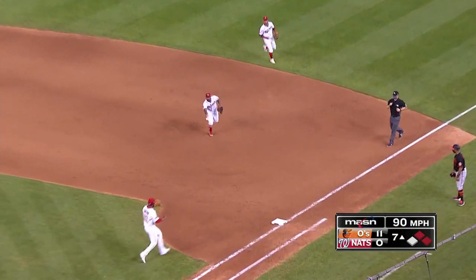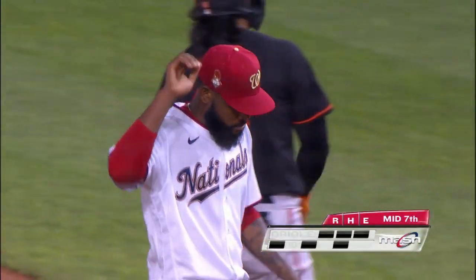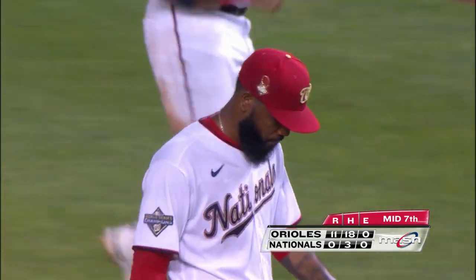Howie to his right and on the move to Suero. Orioles will put 3 more on the board. It'll be Kendrick, Suzuki, and Harrison straight ahead.